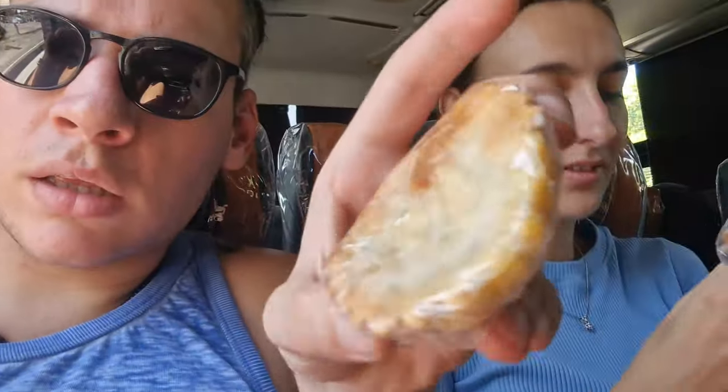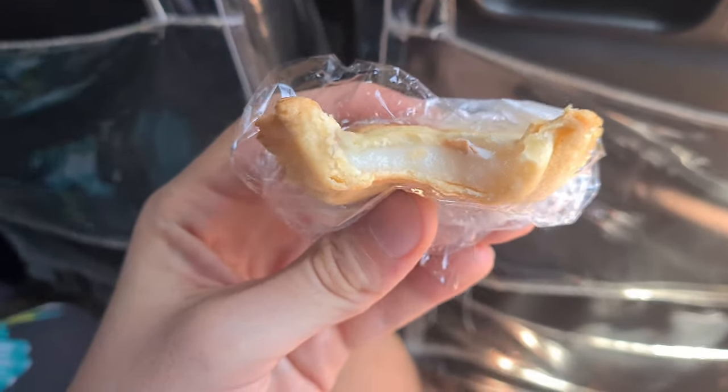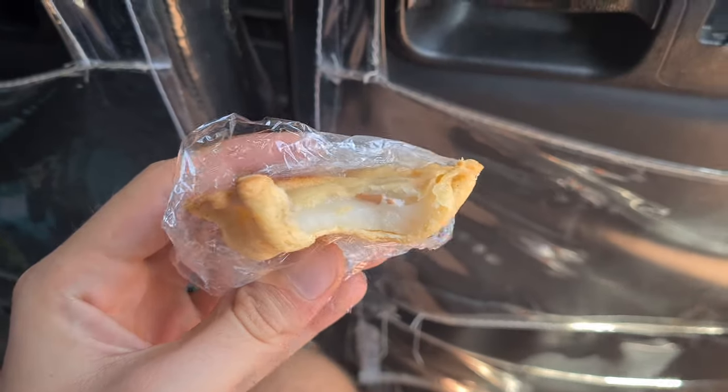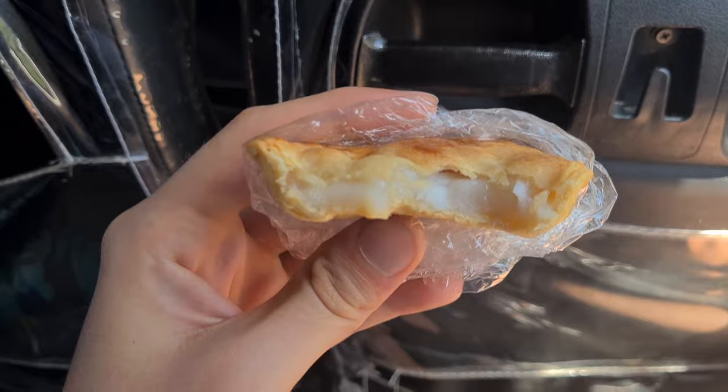Just bought these pie things. 30 pesos, 15 pesos each. Don't know what they are. They're warm though. There's like sweet stuff inside. It's nice actually. There's bits of coconut in there as well.